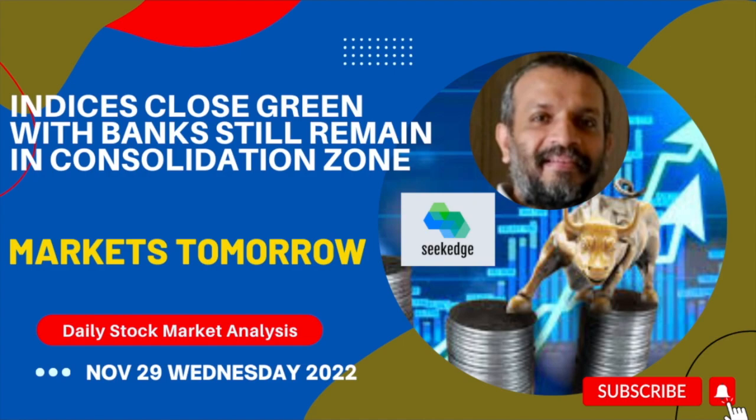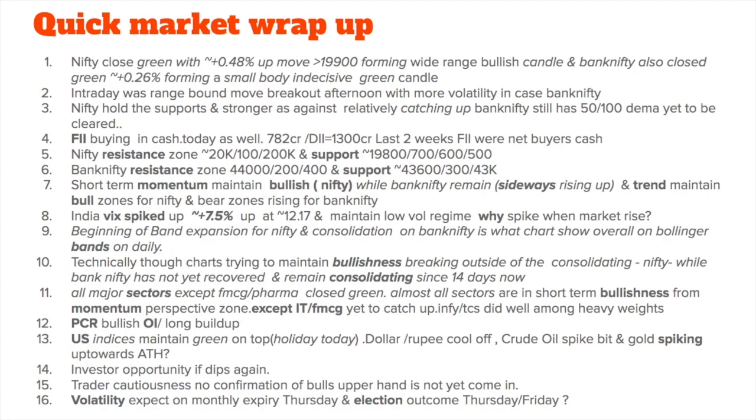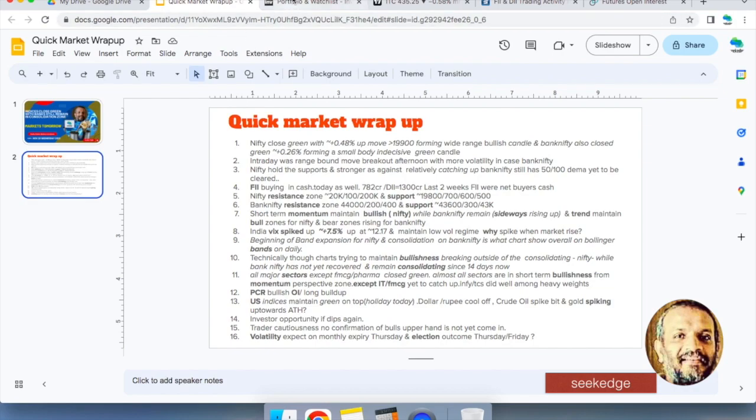Welcome to Markets Tomorrow, where we look at what happened in the market from the technical charts point of view and then look forward and plan for a better trade for the upcoming day tomorrow, that is November 29th, Wednesday 2022. So we had a green close on both the indices, but the banks overall, chart wise, if you look, it's still not come out of the consolidation zone. So what do you figure out from this? Where are we heading? Let's try to understand better. We have a wrap up here, we'll come back to this, but let's get into the charts right away.